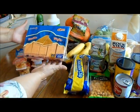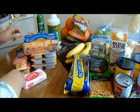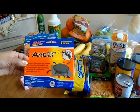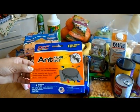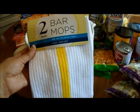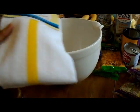I picked up a bag of vanilla wafers. You can tell I was hungry when I went to the 99-cent store today. I also picked up a package of 4 baking trays. I'm going to put these around my kitchen. I almost forgot these 2 last items. Pack of bar mops, and there's 2 of them, and they have the yellow stripe.